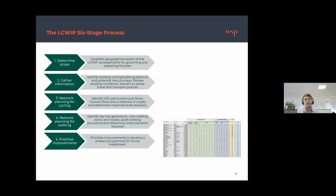By the time you come on to stage 5, you should have your full list of infrastructure improvements, and the next job is to put them in some sort of prioritized order. Again, the guidance is quite flexible about this, but it suggests creating a spreadsheet where you score each piece of infrastructure or each route against a series of criteria to see which comes out on top.